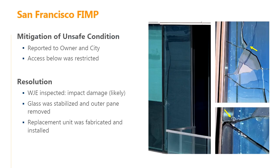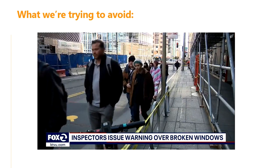The condition was reported to the owner and city officials as a very unsafe condition, and the owner immediately restricted access to the space below the break. WJE observed the broken glass up close using the facade maintenance equipment and determined that this damage was likely caused by impact by a small object. The broken outer pane was stabilized and removed by a glazing contractor, and a replacement unit was eventually fabricated and installed. We hope that further supplemental inspections will reduce the risk of future glass breakage hazards in San Francisco so that we can avoid making headlines again.